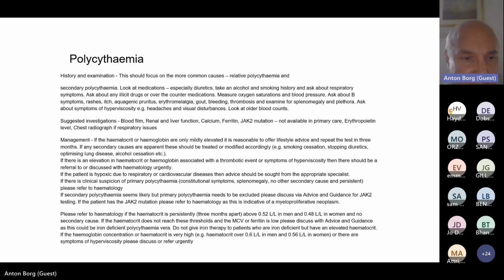Sorry, I'm jumping because I've taken too long. I'm jumping to management now. If the hematocrit or hemoglobin is only mildly elevated, let's say we go by hematocrit really, if the hematocrit is less than 0.55, it's reasonable to offer lifestyle advice and repeat the test in 3 months. If any secondary causes are apparent, they should be treated specifically, such as smoking cessation, stopping diuretics, optimizing bronchodilator therapy, stopping excess alcohol, and so on.